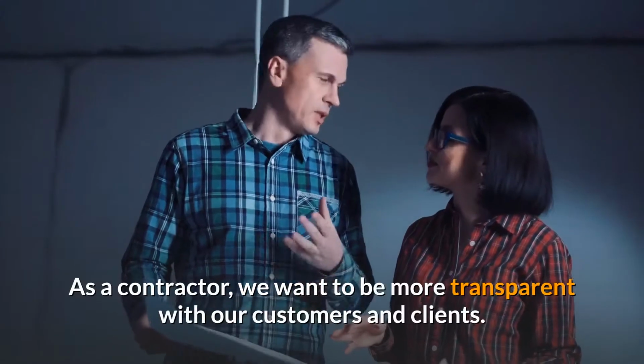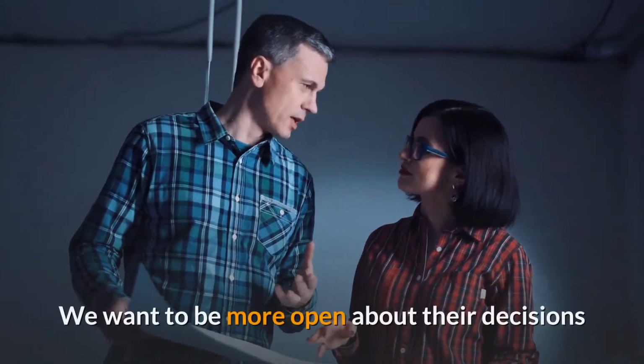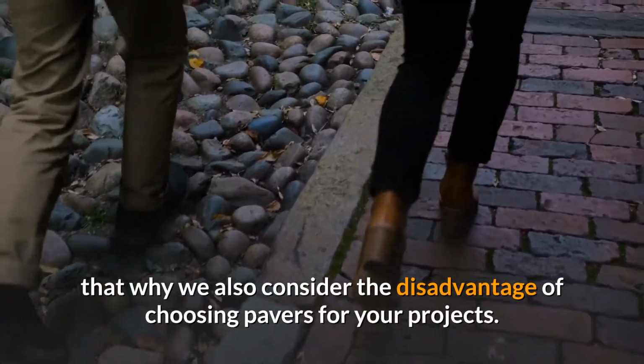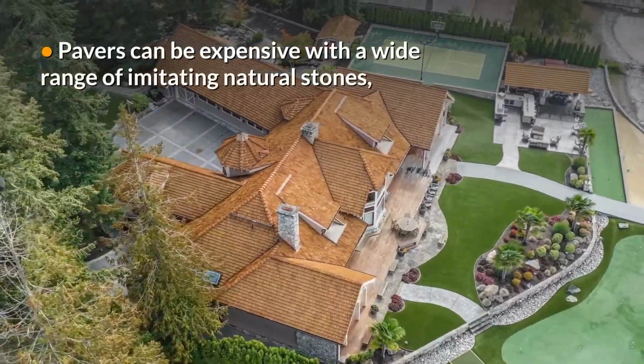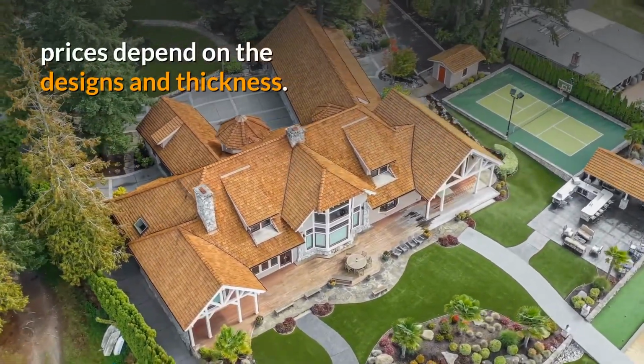As a contractor, we want to be more transparent with our customers and clients. We want to be more open about their decisions. That's why we also consider the disadvantage of choosing pavers for your projects. Pavers can be expensive with a wide range of imitating natural stones. Prices depend on the designs and thickness.